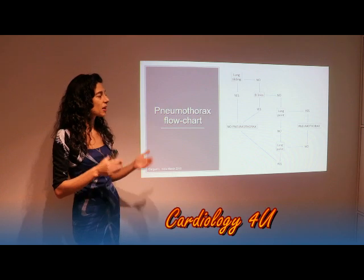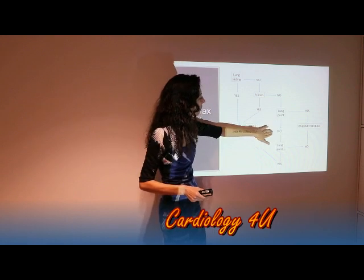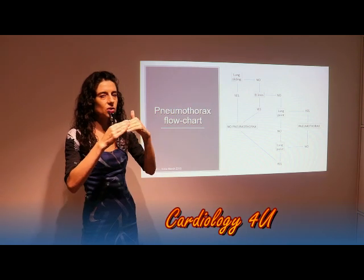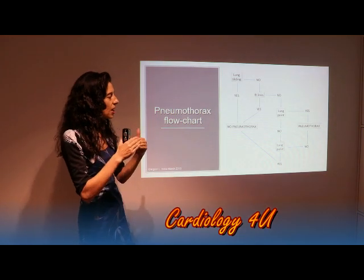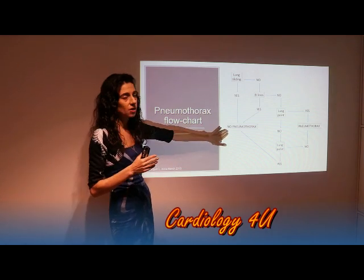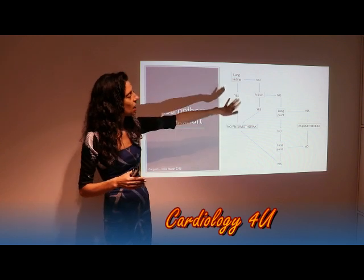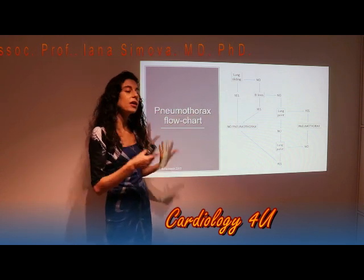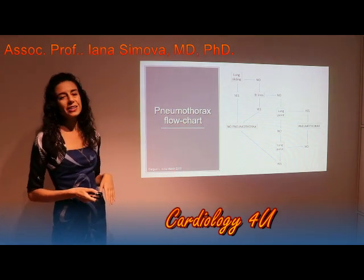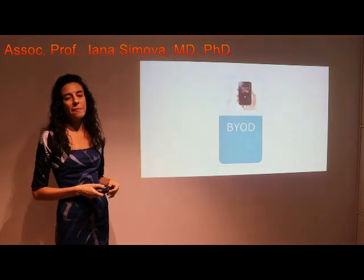If you find this lung point, then for sure you have pneumothorax. If you don't find it, you look for the lung pulse, these oscillations translated from the heart. If you find them, this is not a pneumothorax. But if you don't find them and all the other answers are correct up till now, then you could reach the diagnosis of pneumothorax.